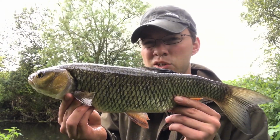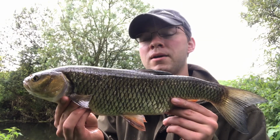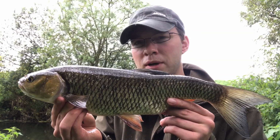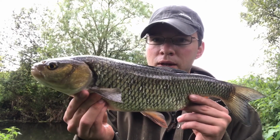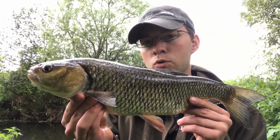So I'd say chub feed pretty weird, they pick up baits really gently with their mouths, they don't suck it in like barbel or carp do. But there we go, first fish of the day, awesome stuff.